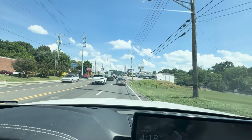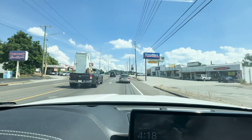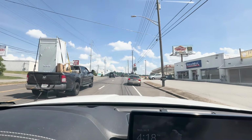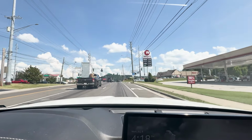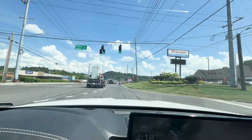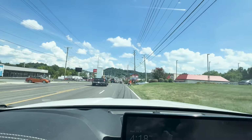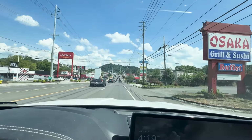So this intersection coming up straight ahead, this is Moody Avenue. If you were to look at a map, Moody Avenue is, if we turn left here on Moody, that's going to take us to the Baker Creek Preserve. So for my mountain bikers out there, it is right down Moody. That's also towards IAMS Nature Center. That's also towards Sono Taco. That will loop back around to James White Parkway, which would take us also back downtown.